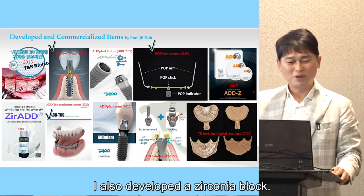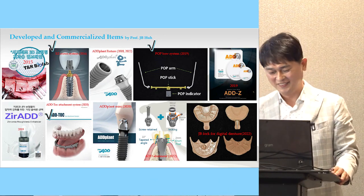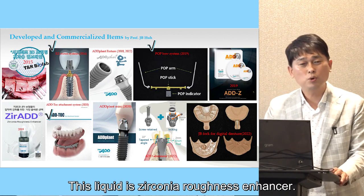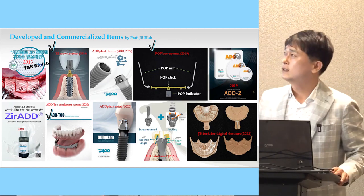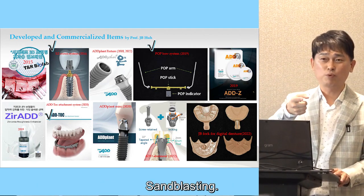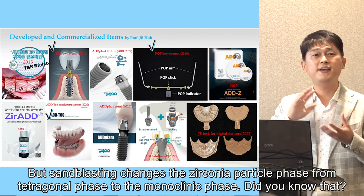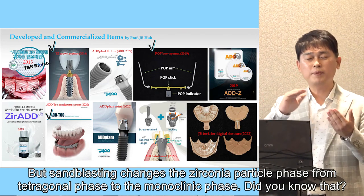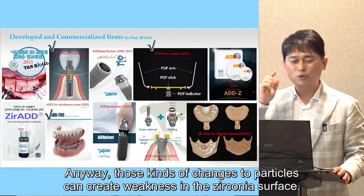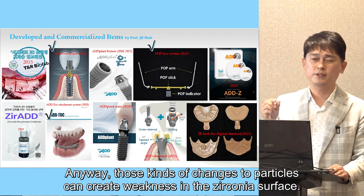I also developed a zirconia block. This block is being sold in America nowadays. And this liquid is the zirconia luminous enhancer. To make the luster of zirconia, you have to use sandblasting, right? But sandblasting changes the zirconia particle phase from the tetragonal phase to the monoclinic phase. Do you know that? Those kinds of particle changes can weaken the zirconia surface.